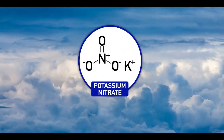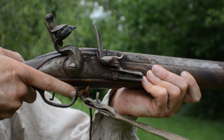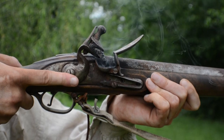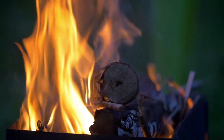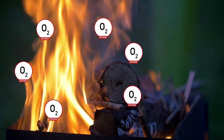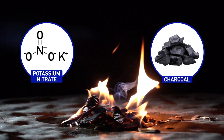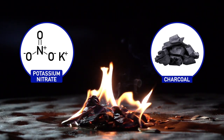Potassium nitrate removes the need for atmospheric oxygen, so black powder can ignite in a closed, oxygen-depleted space, like the barrel of a gun. This is why you can't smother fireworks to put them out, but you can smother a campfire. A campfire needs external oxygen, fireworks have it built in. So, if you were looking for something to burn, you could actually just stop at charcoal and potassium nitrate.